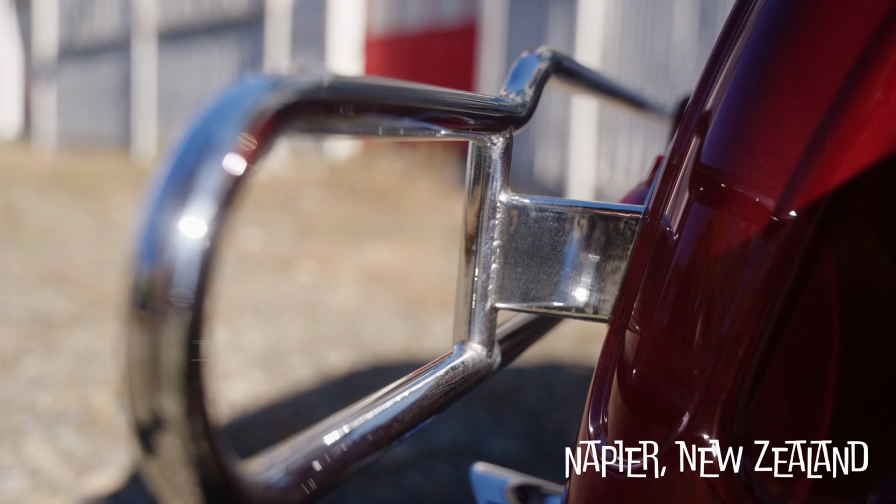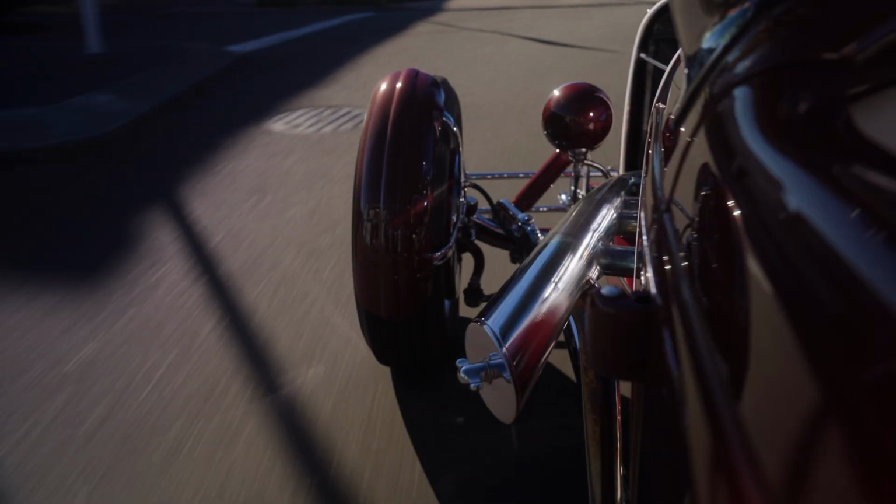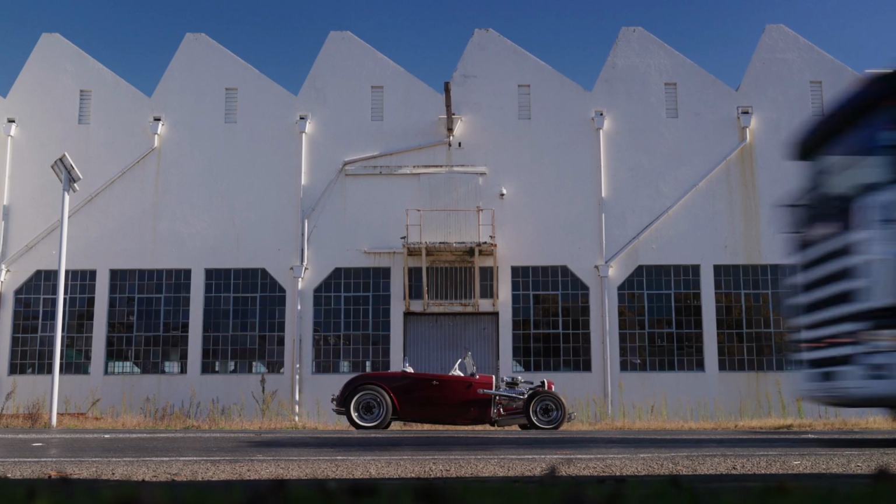I guess it's just part of the addiction. I'm just as happy to sit and look at that car as I am to drive it, really, you know, completing that vision and having it done. Hopefully people that see it driving down the road get to enjoy it like I do.